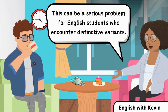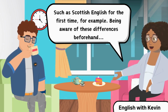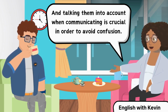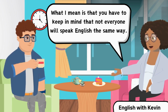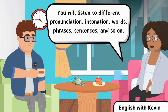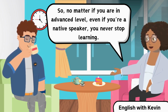This can be a serious problem for English students who encounter distinctive variants, such as Scottish English, for the first time. Being aware of these differences beforehand and taking them into account when communicating is crucial in order to avoid confusion. What I mean is that you have to keep in mind that not everyone will speak English the same way. You will listen to different pronunciation, intonation, words, phrases, sentences, and so on. So, no matter if you are at an advanced level, even if you're a native speaker, you never stop learning.